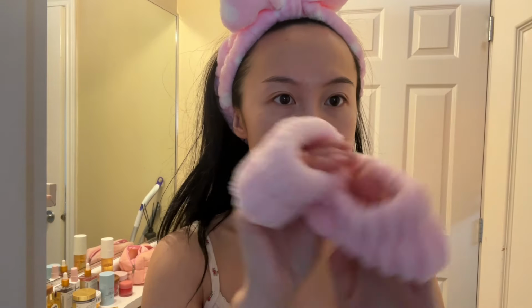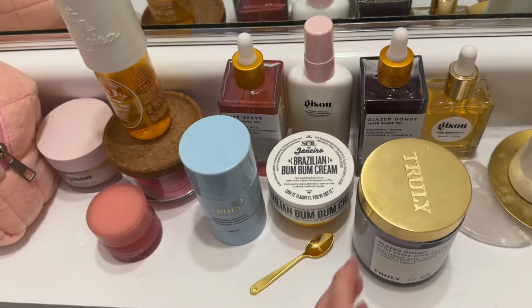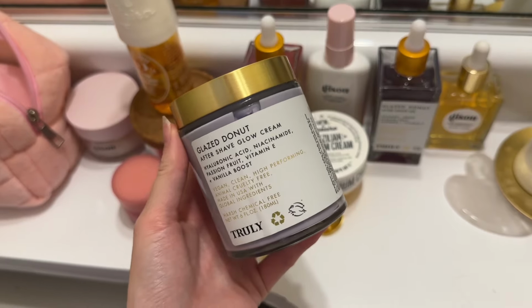For my morning routine, something I highly recommend is getting yourself these wrist protectors. They just sit here so when you wash your face, no water can leak through, and it's just been a lifesaver. It also comes with a matching headband too.